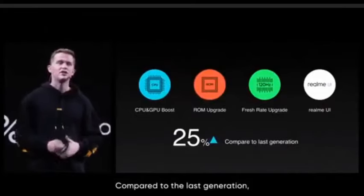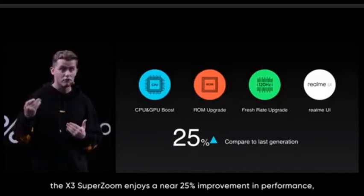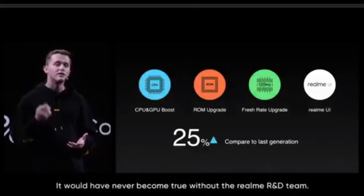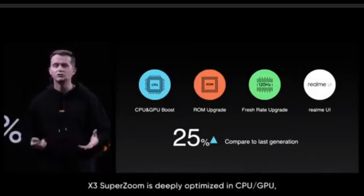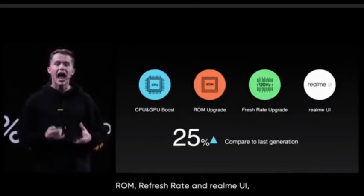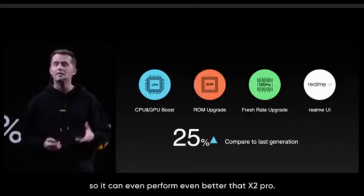Compared to the last generation, the X3 Super Zoom enjoys a near 25% improvement in performance. It's a great achievement for Realme. How did we achieve the improvement? It would never have become true without the Realme R&D team. X3 Super Zoom is deeply optimized in CPU, GPU, ROM, refresh rate, and Realme UI, so it can perform even better than the X2 Pro.